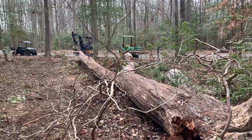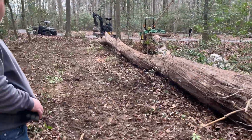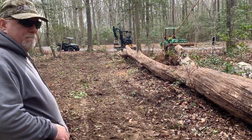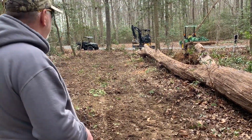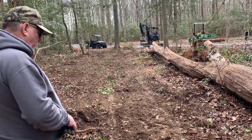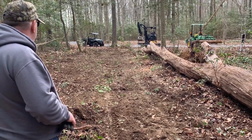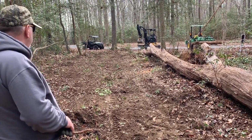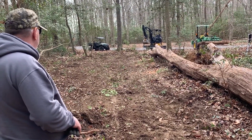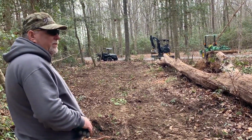So we got more to do. We got one side kind of cleared away, so it makes it easier for us to work without tripping, which is what happened last time. I felt like there were so many hazards, and we were with saws and stuff and trying to do it more manually. Even though we had the tractor, I don't think we were willing to clear as much as we did today. No, it's just easier.